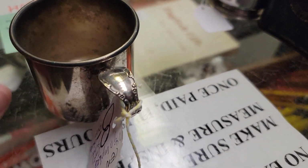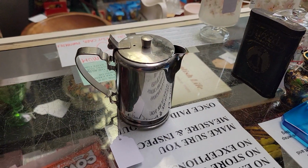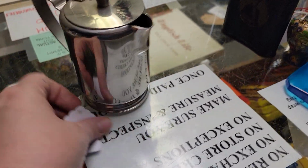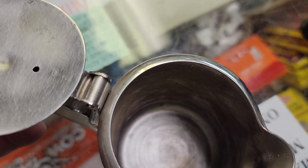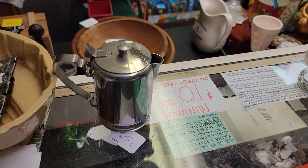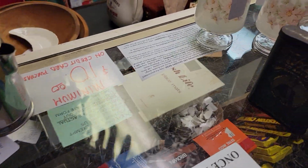Children's cup. They would use the handle from one of their flatware patterns, and that is $6.40. From our vendor On Second Thought, we have this nice Gemco stainless steel restaurant creamer, and that is $4.80. I'm not sure how usable it is, if you're able to just hit that with a Brillo pad, if that will make that usable, or they're just really cool if you have more of an MCM modern kitchen. That would look really good, and they're even like 1930s, but this would look cute just in your kitchen.